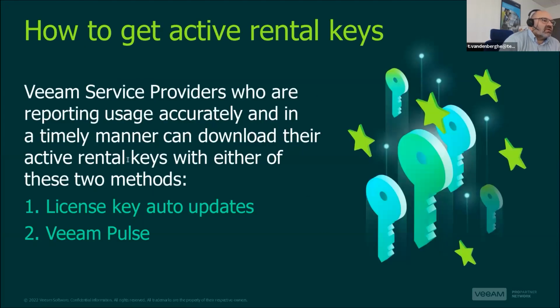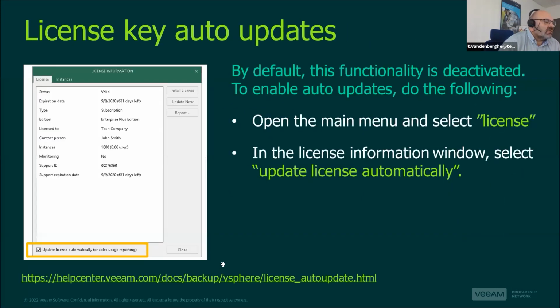How to get an active rental key? If it's a new customer, you simply go to Veeam Pulse and make a request, which is normally automatically fulfilled. So you immediately get your new key. And of course, if you installed and use the key in an environment at your customer, simply enable the auto update, and before the 60th day is over, it will be auto updated. Here you see how it's done with a link to the manual help center, the docs, with a few more words.